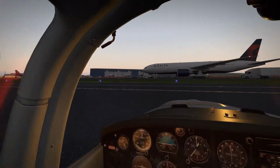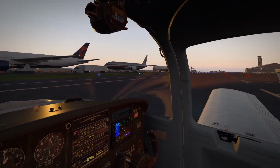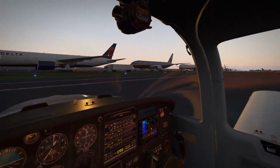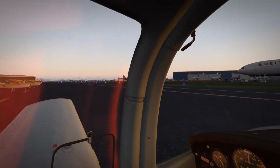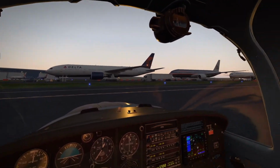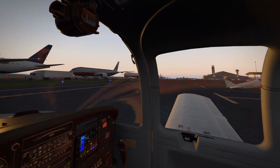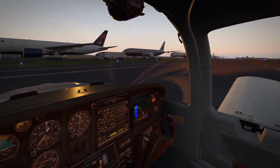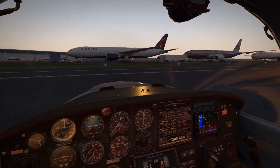Alright, so light's fading quickly. Plan is to take off here from Paine Field. You can see that there's a line of jets in front of me. That's because Paine Field has a Boeing factory on it. So those are fresh off the assembly line. So we're going to get to taxi past them on our way to where we're going.